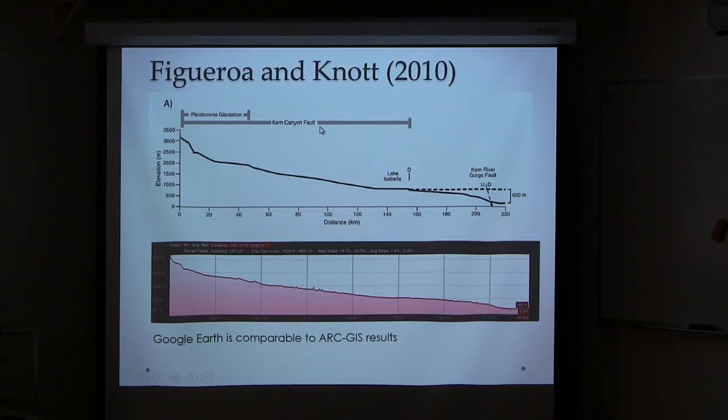All right, so this is Figueroa and Knott. I also needed to look at how Google Earth compares to ArcGIS, because that's another method of measuring geomorphic indices. Figueroa back in 2010 did this profile of the Kern River, and I want to see if I can replicate that with similar results with Google Earth. I believe that I did.